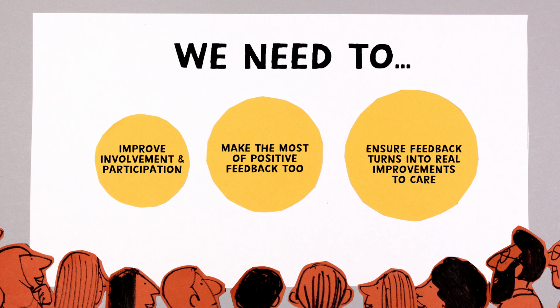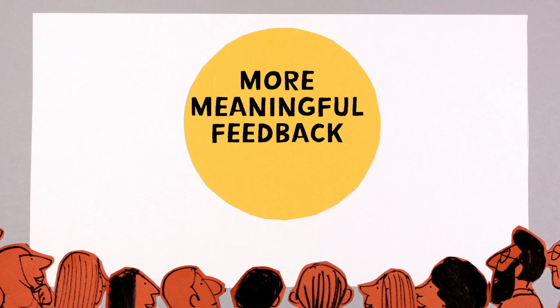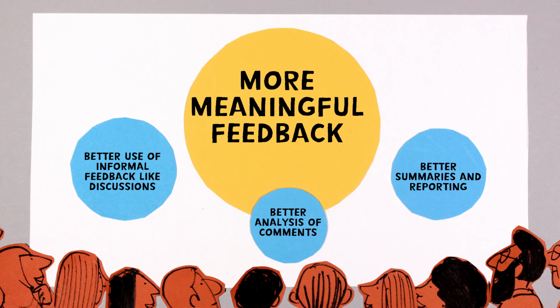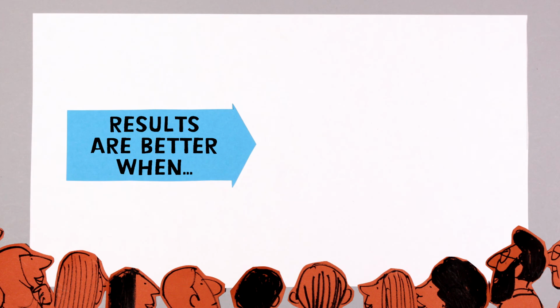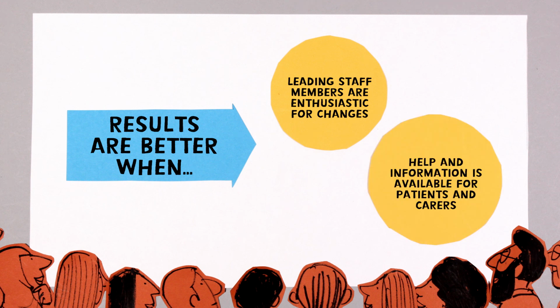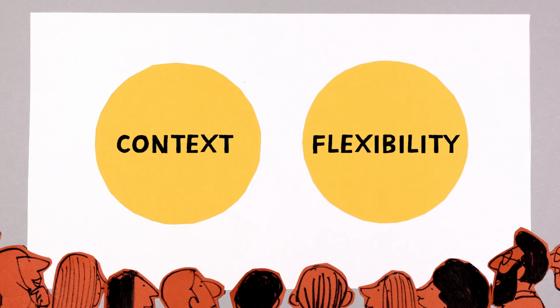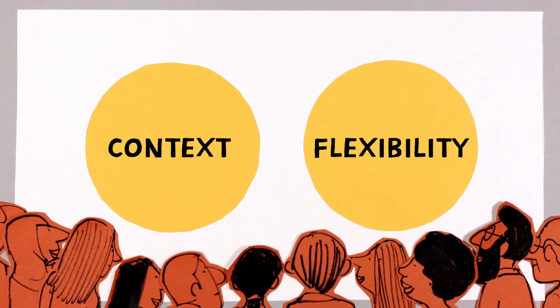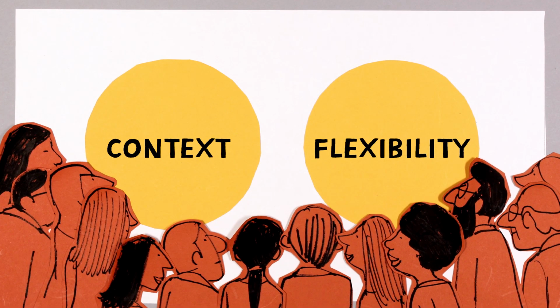Everyone agreed that data needs to be more meaningful, with better use of informal feedback, better analysis, and better summaries and reporting. The results will be better when leading staff members are enthusiastic for changes, and help and information is available for patients and carers. So looking at the context and flexibility of feedback tools is essential for using them to improve services and patient experiences in the future.